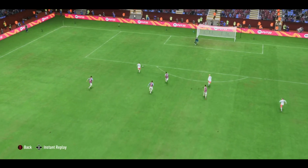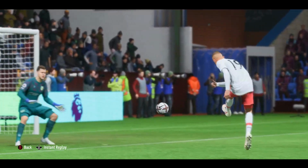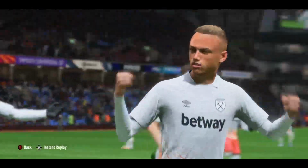Noah Long is starting off his West Ham career very, very well, isn't he? See here, a great finish. I think it's Peacock Farrell that's in goal. Ooh, I can't remember. It's 3-1 though, and that's the end of the highlights.